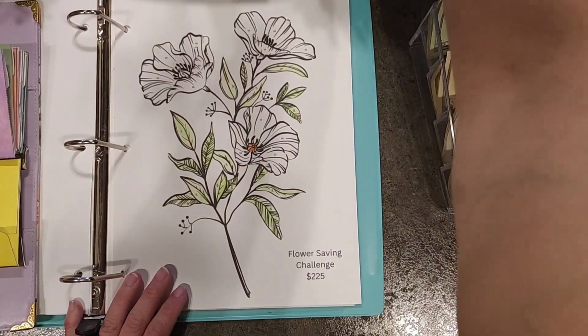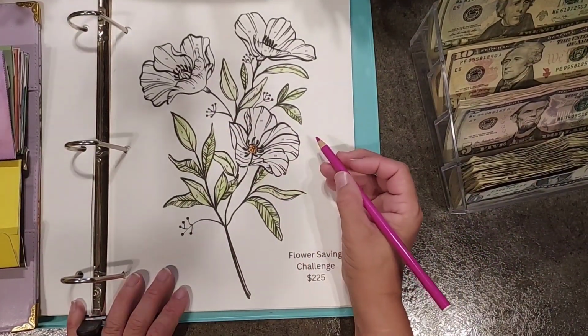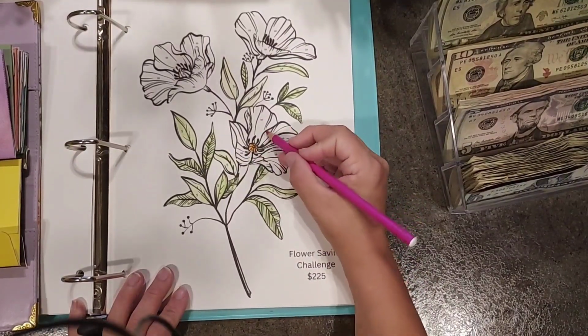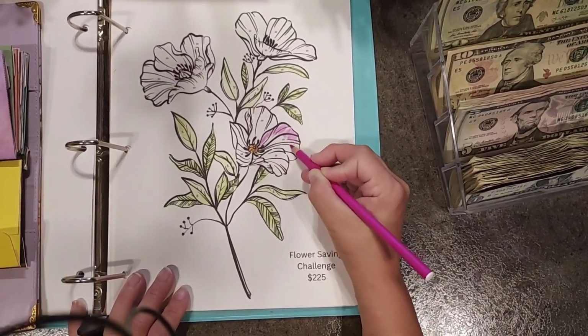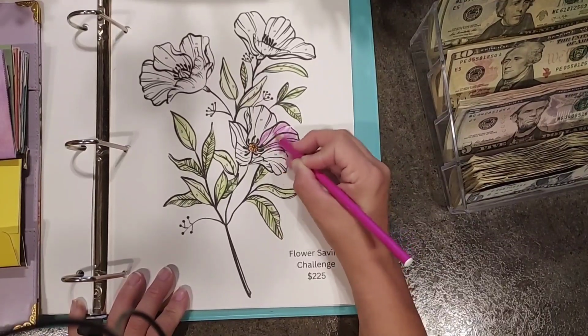Mini brick budgets. Let's see. 10, 20, 30, 40. We're just going to color in this poppy here. 40. So that would be adorable.